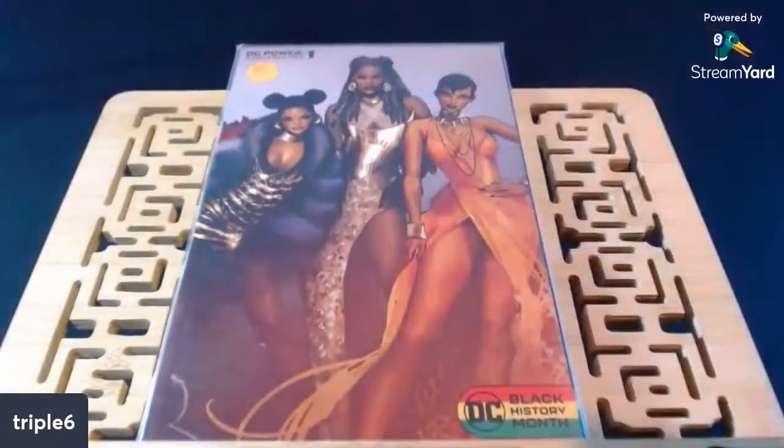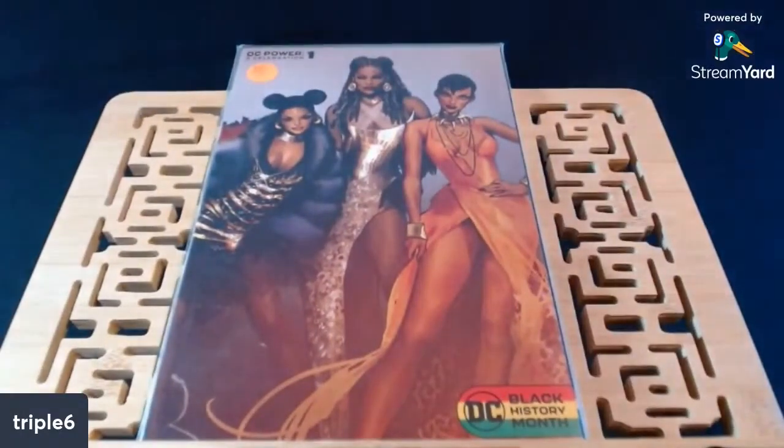I didn't buy this when it came out. I didn't even know that this was a Sozomica. This is that DC Power, a Celebration number 1, Black History Month. I had no idea when this came out that it was a Sozomica. You guys know that I've been buying her stuff. I didn't know, so I didn't get it, and then when I went back the following week, they were sold out. So I was glad to find this.